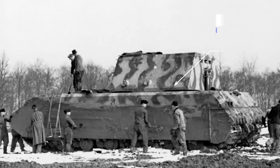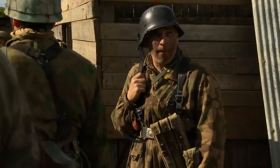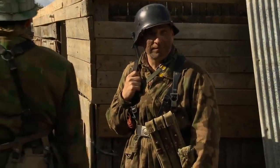At 33 feet and 6 inches long, 12 feet and 2 inches wide, and just under 12 feet tall, the 207-ton vehicle required a 6-man crew to operate, which included a commander, a gunner, 2 loaders, a driver, and a radio operator.